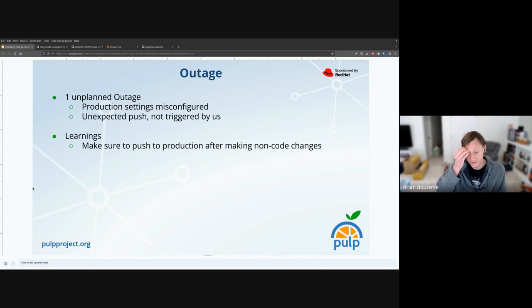We did have one unplanned outage. The production settings were misconfigured. They were right for staging, but they weren't right for production. We didn't do the production push, or we would have seen it right away, but our application can get deployed for reasons outside of our control, just randomly in some cases for us. And so the push occurred not by us, but by some other third party. We basically weren't watching it at that moment when it pushed. And so the outage occurred, and we got alerts and notifications.